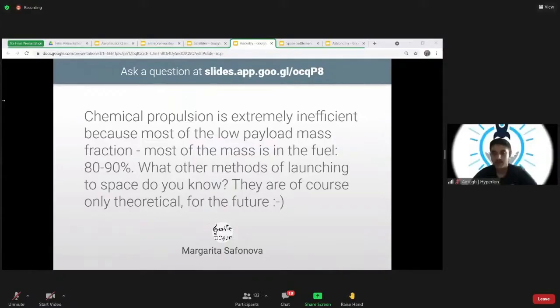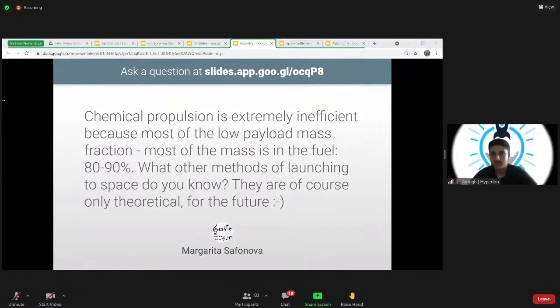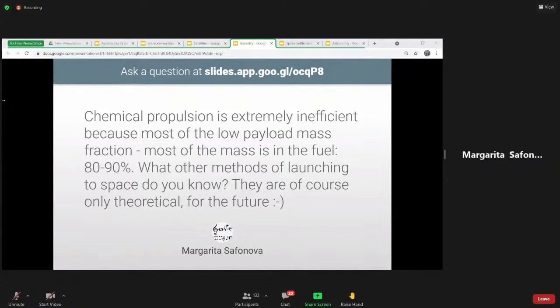Railgun, electromagnetic launcher, or space elevator, or even laser, like pushing with the laser. You can read about it because chemical propulsion is really extremely inefficient. Even, for example, the payload mass fraction of launching the space shuttle, the actual payload is only 1%. Payload means astronauts or equipment. The rest of the mass, most of it is in the fuel. That's called the tyranny of the rocket equation. There's a nice article written about it, called The Tyranny of the Rocket Equation. Just look at it on Google. You'll have fun reading it.